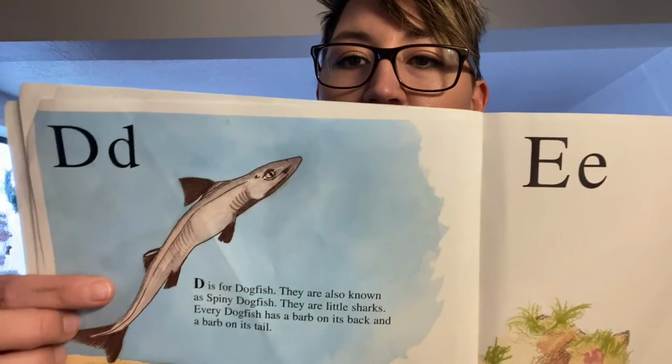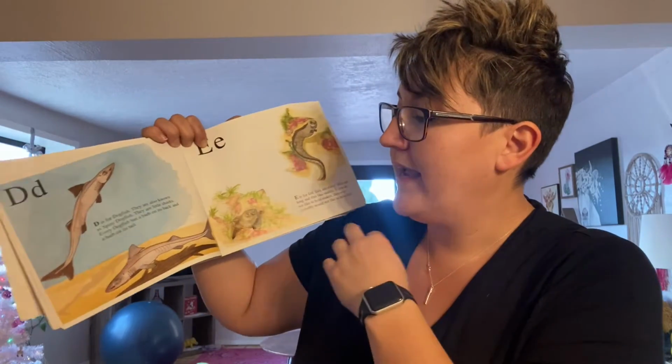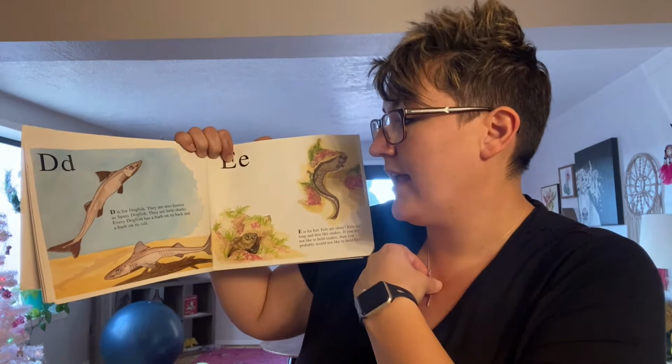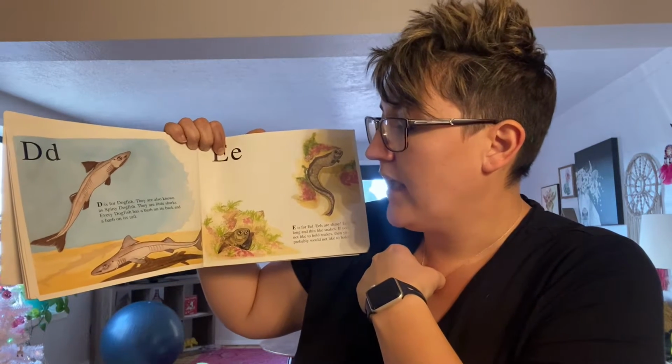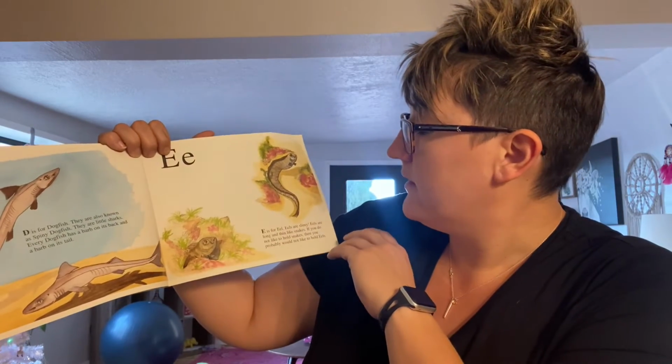D is for dogfish. You see the dogfish? How cute. They're also known as spiny fish. They are little sharks. Every dogfish has a barb on its back and a barb on its tail. Oh my goodness.